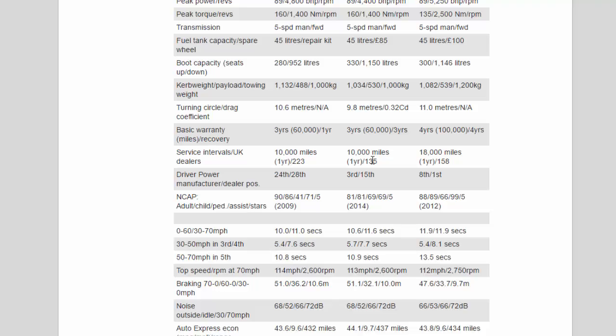Top speed / RPM at 70 miles per hour. 114 mph / 2,600 RPM. 113 mph / 2,600 RPM. 112 mph / 2,750 RPM. Braking 70-0 / 60-0 / 30-0 mph. 51.0 / 36.2 / 10.6 m. 51.1 / 32.1 / 10.0 m. 47.6 / 33.7 / 9.7 m. Noise outside / idle / 30 / 70 mph. 68 / 52 / 66 / 72 dB. 66 / 53 / 66 / 72 dB.